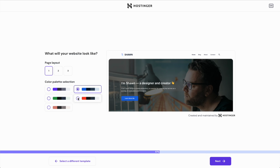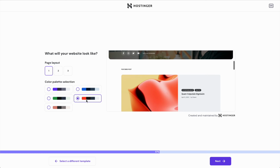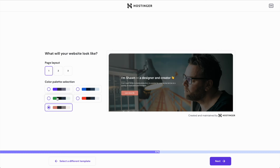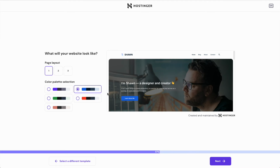Just tinker a little bit with the color scheme. You can see that the buttons change color, and also the back of these sections will change color a little bit. So you can see it's changing to each of the primary colors on these color palettes. So yeah, this looks good. I think we'll go with the blue one in this case. So let's go to the next step.